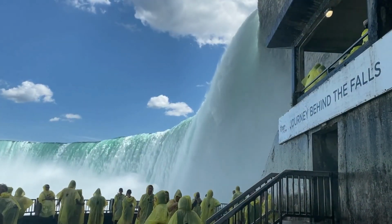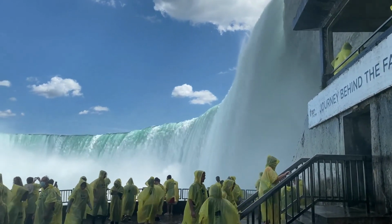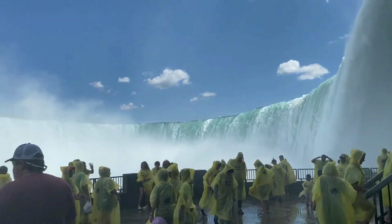Here you can see the thundering waters of Niagara Falls. People like me are getting very wet here. It's well worth it for the views.